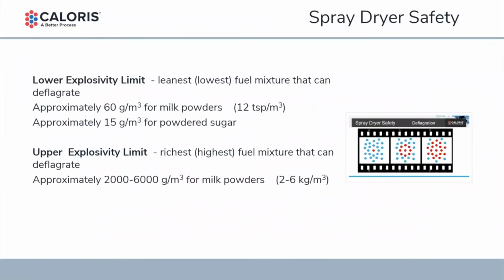Now, you have some limits to that. One thing to know about, a little science for those attending that are a little science hungry: you have a lower explosivity limit. That's the leanest fuel mixture. That means the lowest fuel mixture where you can have one of these dust explosions or deflagrations. Anything below the lower explosivity limit and the mixture is too lean, the particles are spread too far apart. As the first particle catches on fire, the air acts as an insulator, and the next group of particles can't catch on fire. Then you're below the lower explosivity limit.